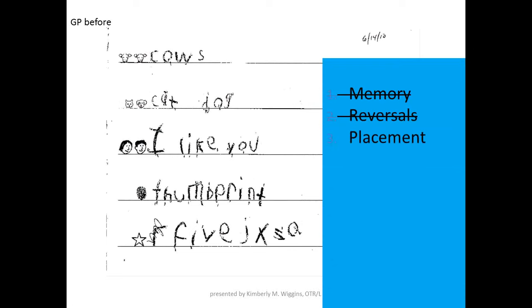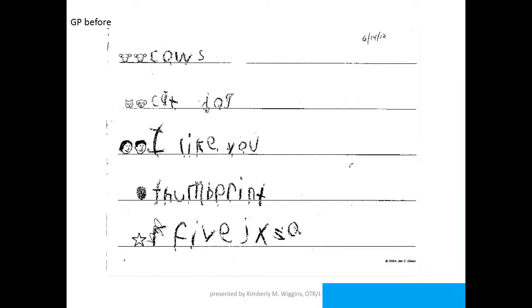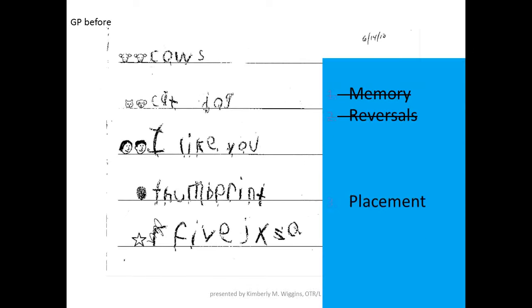Did he have placement on the line issues? Well, not here with this lowercase stuff, but let's just look back. Not really with the uppercase, well, a couple with the uppercase, but the placement on the line issue was especially with when he was writing sentences. So the mom had given me all his handwriting samples, and he was floating above the line for a lot of it.